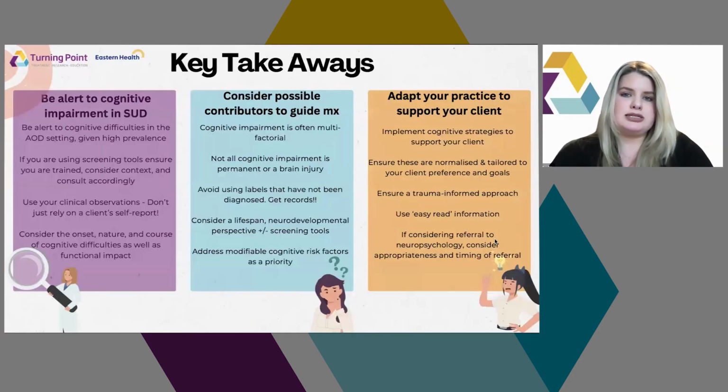So, to sum up, it's really important that we're alert to cognitive impairment, and use multiple sources to recognize what's going on. Don't just rely on what a client says. Think about using screening tools, but if you're going to do that, think about the context, make sure you're trained, and use your clinical observations. Consider the possible contributors to guide management. There's often lots of things that go on for people. Think about things across a lifespan because it might actually predate substance use, and really focus on addressing those modifiable cognitive risk factors first of all. And finally, think about how you can adapt your practice to support your client. There's a lot of benefit that can come from putting in place some of these strategies that we've talked about. And if you are thinking about referral to neuropsychology, do think about the appropriateness and the timing of that referral.